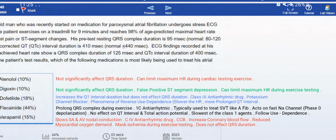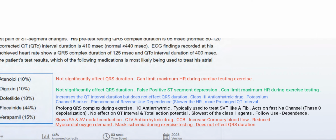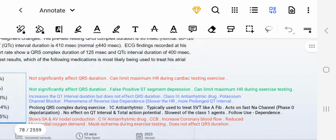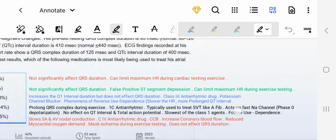And their mechanism is important, where it acts. It acts on the fast sodium channel, phase 0 depolarization. This is important. Phase 0 depolarization. No effect on QT interval and total action potential. These drugs, class 1C antiarrhythmic drugs, have no effect on QT interval and total action potential.